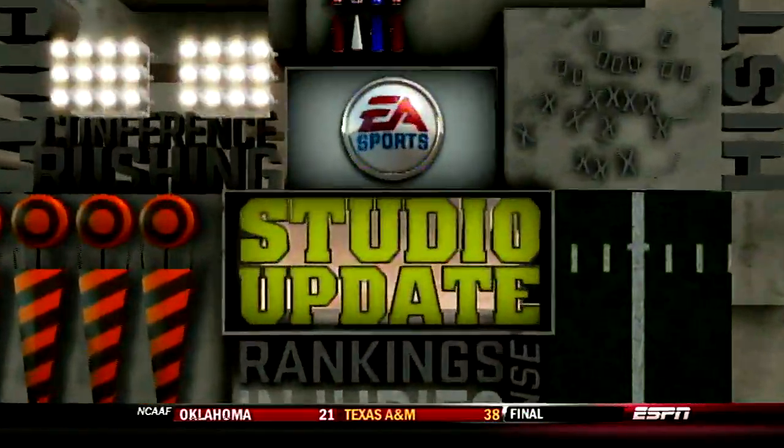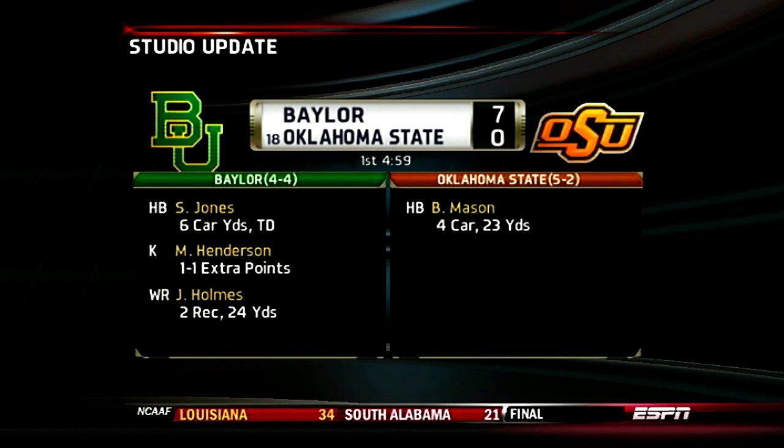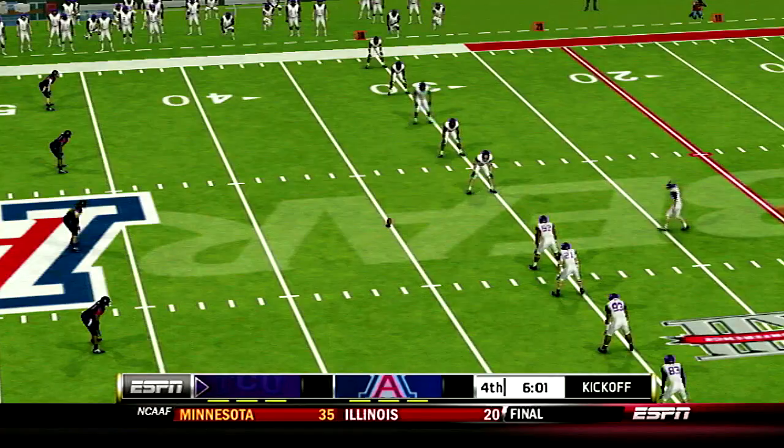Here's an update from the studio and Reese Davis. Time to get you up to date from Stillwater. And for Baylor, they used their potent ground attack to find their way into the end zone. Baylor leads it 7-0. Tight game here, Reese, 24-23.